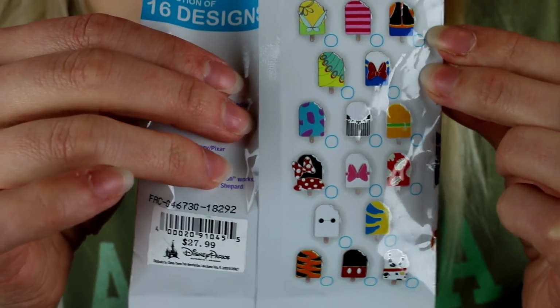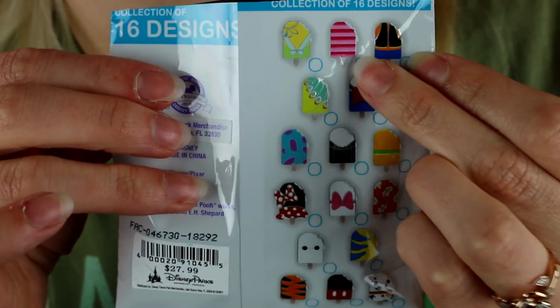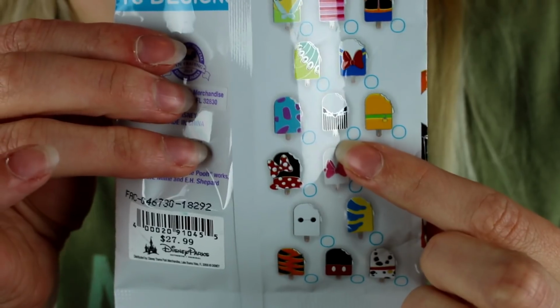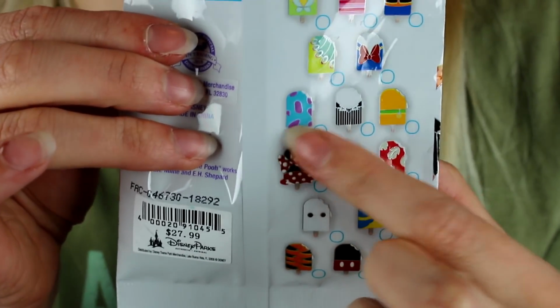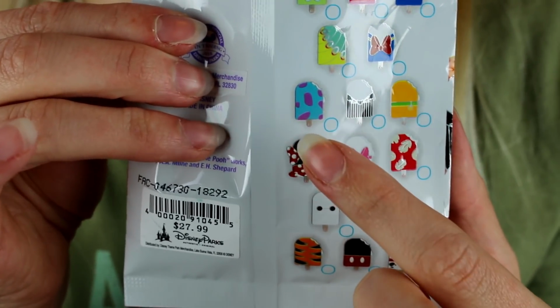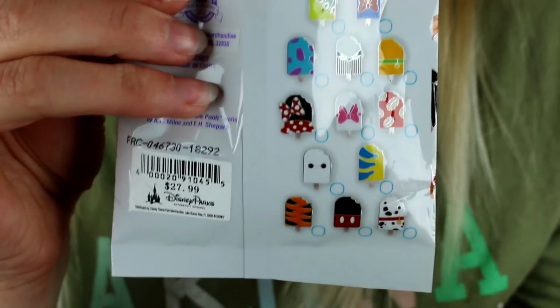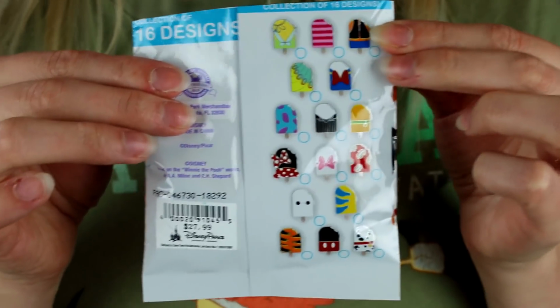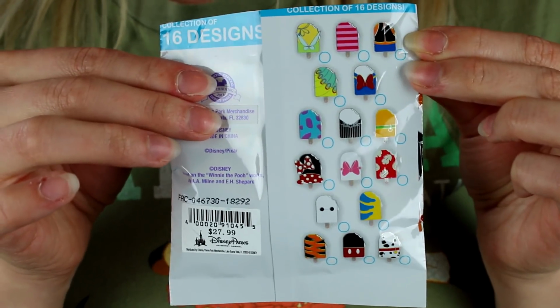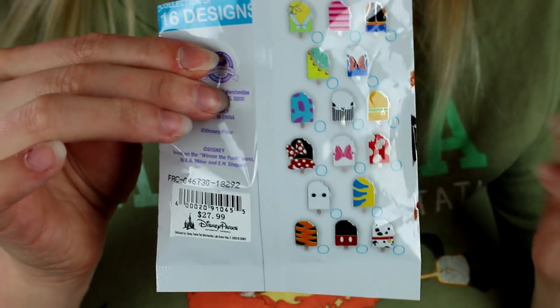But none of these are bad. I like when they go together. Like, there's a Cheshire Cat. I wish there was an Alice. There's a Jack. I wish there were a Sally. There is a Sully. I wish there were a Mike. There's a Leela. I wish there were a Stitch. There's a Tigger. You know, you get the point. So I do like that they branched out with their characters, but I do wish they were more like in pairs, like you can get a Mickey and a Minnie.